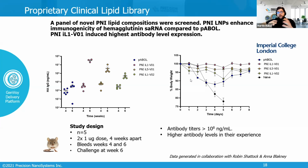We also checked after the challenge with the virus if it gives protection, so if these antibodies are active. What you can see here is the body weight of the mice after the challenge, and you see that with our LNPs, the body weight stays constant, so we can say that there's no infection.